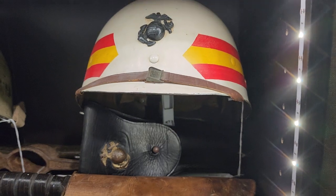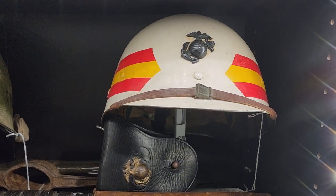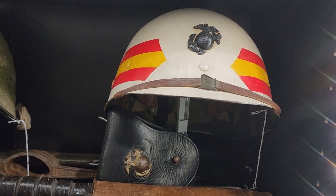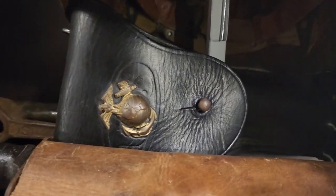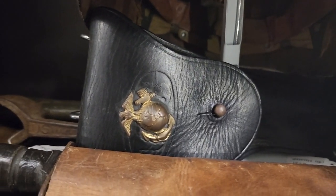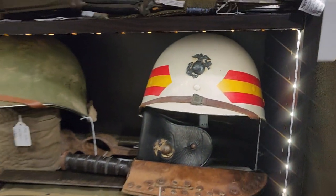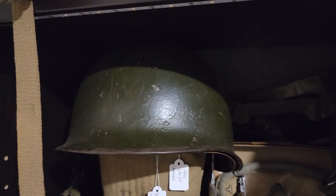And right here, this helmet belonged to an Auburn, New York resident who I guess was in the military police in the Pacific just after World War II, I guess. Right there, I got his 1911 holster with the globe and anchor, which is pretty cool. And then up here, I have my World War II helmets.